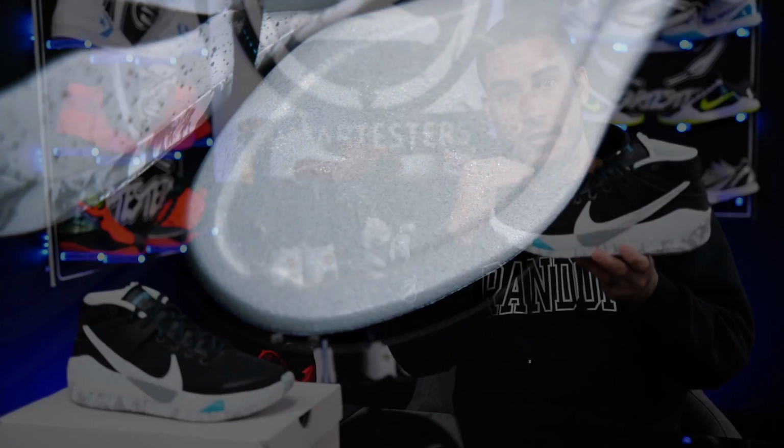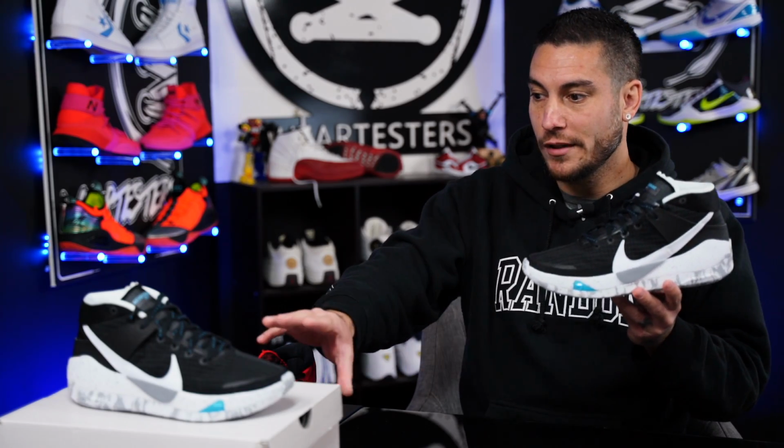They did carve out the channel for the Zoom Strobel so it doesn't feel weird and bubbly. So from the midsole down, I love the shoe. I think that these are gonna feel great and play great so far.